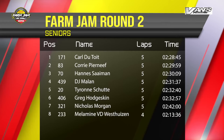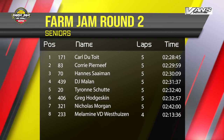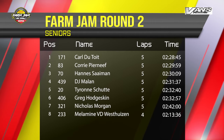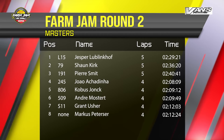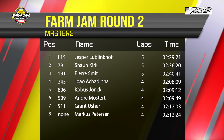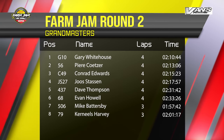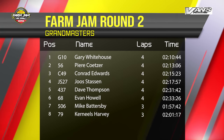Great race. Always cool to get feedback from the top names as well as some new blood out there. Here's the big win going to Carl De Toit in the seniors ahead of Pierre Neuf, Simon, and the rest doing the chase down. Lublinkov stands on the top step once again, beating out Kirky, but that's going to be a championship challenge that goes down to the wire throughout the rest of the season. Big Gary Whitehouse beating out Kutsia, Edward Stassen, and Thompson, our age group racers, giving us some entertaining laps out there. Now hold your breath and hang on to something tight. It's pro racing time.